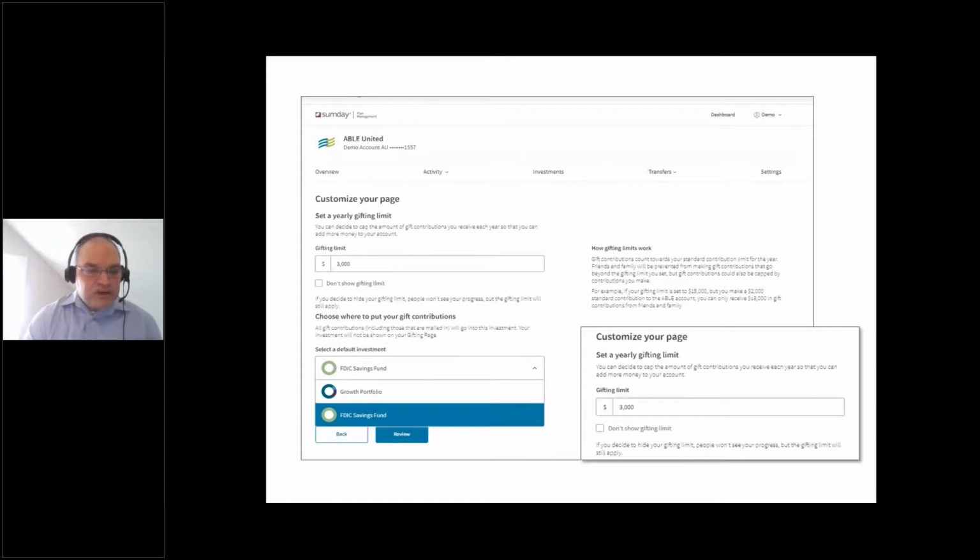There's an option here that you can show the gifters the progress that's being made. We do not show the actual dollar amount, but we do show a percentage of the gifting amount goal for the year that would be viewable by the gifter. As part of setting up the gifting page, you also select which investment option you want all gifting contributions to go to. You're only allowed to set up one investment option for the gifting portion. So in this example, a person could select the FDIC option or the growth option. And you, as the beneficiary or account owner of the ABLE United account, would make that selection as to where that money goes.